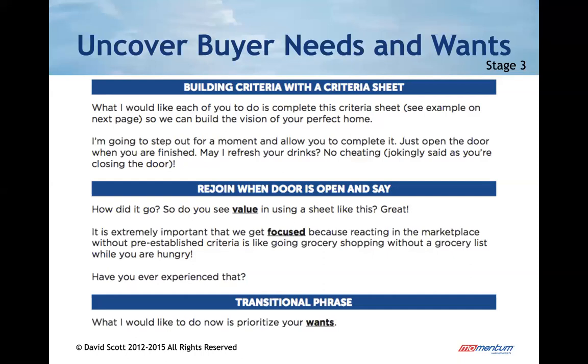Once they're done, they're going to open the conference room door back up and say, great, how'd it go? Did you see value in using a sheet like this? We're going to say value because we're trying to tell them that we're providing them some value. Did you see value in using a sheet like this? All right, great. It's extremely important that we get focused, because reacting in the market without pre-established criteria is like going grocery shopping without a grocery list while you're hungry. Have you ever done that? Yeah, okay. I buy all kinds of stuff when I'm hungry and I go shopping.